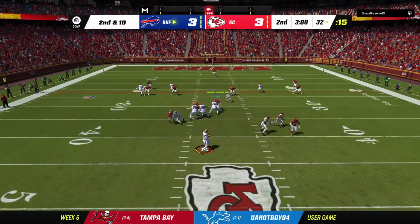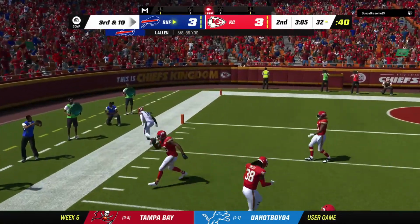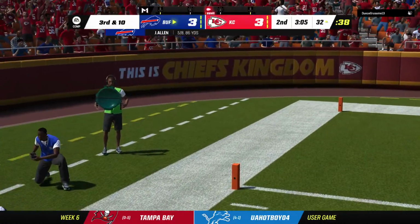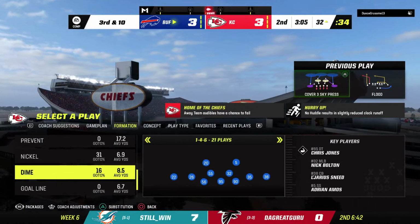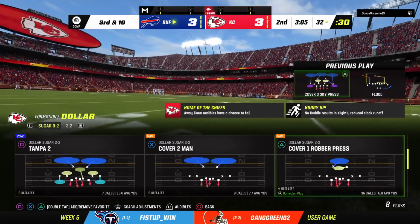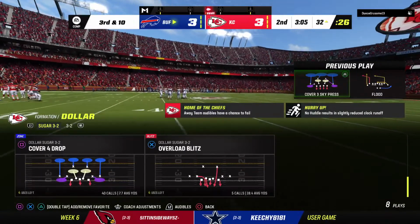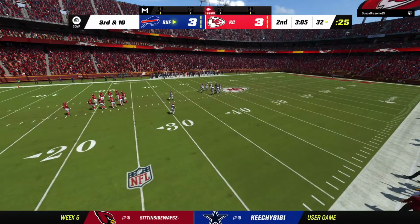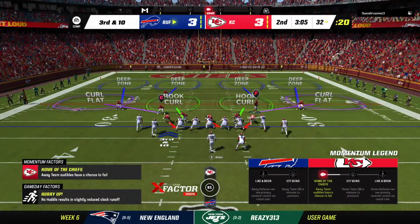To throw, it's Allen. And that's going to be too high. Out of bounds and incomplete. They're putting together a drive here in the final minutes of the half. But the coverage has been tight all game long, and they certainly want to keep it up on the scoreboard here. Incomplete pass on 2nd down. Now they need a big play here.